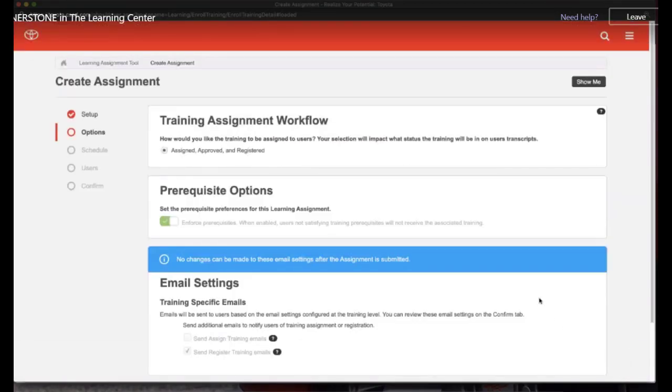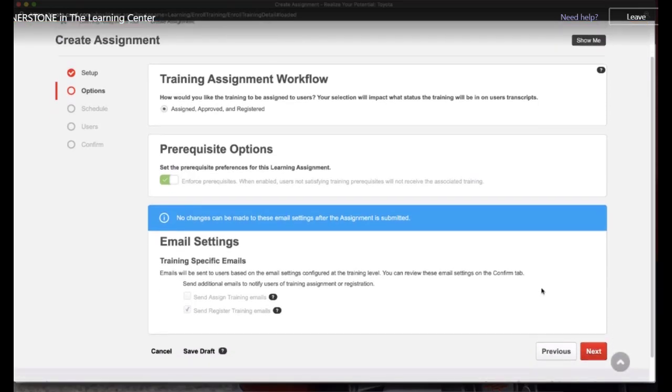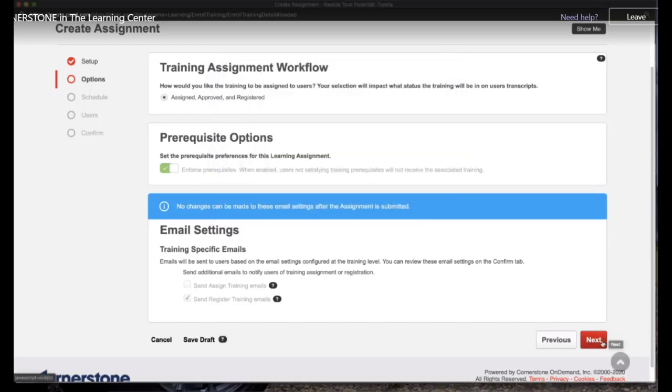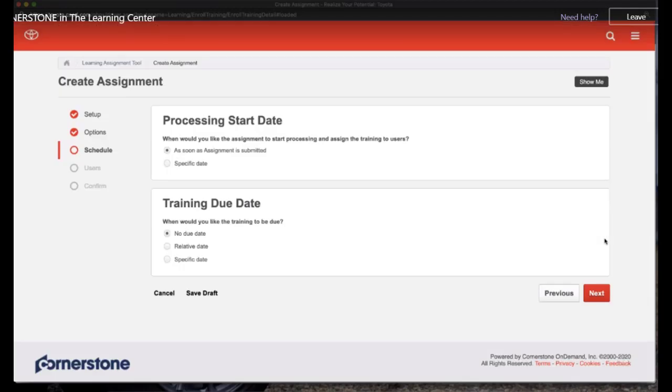And hit next. It'll take you to the options page. We don't need to do anything in this section at all. Everything's been pretty much grayed out. So you'll just click next. Then we can ignore the fact Java wants to install. You'll hit next, and it'll take you to the schedule section.